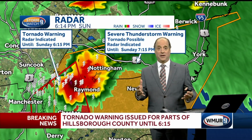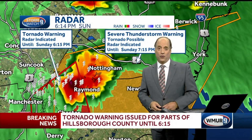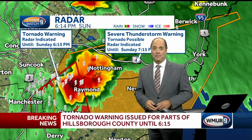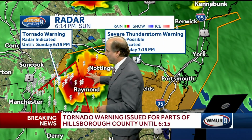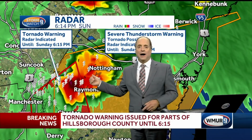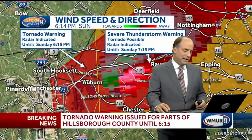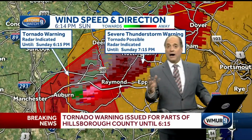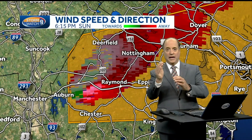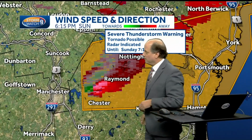You'll have to be patient with us because we're going to continually be on the air while this storm has the potential to produce a tornado, possibly until another hour from now. So this is what we're tracking. Torrential rain, potential for some hail, a lot of lightning in and around Raymond, Candia, up to Nottingham. But for those tracking the potential for tornadic development, it is clearly marked by what we call a couplet. It's in a small area, the motion moving in one direction, and very close by, the motion moving in another direction.